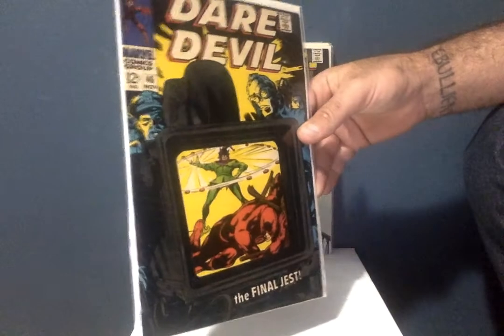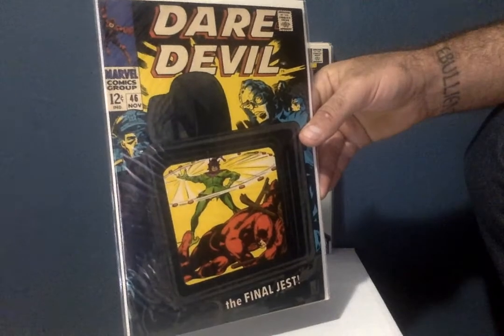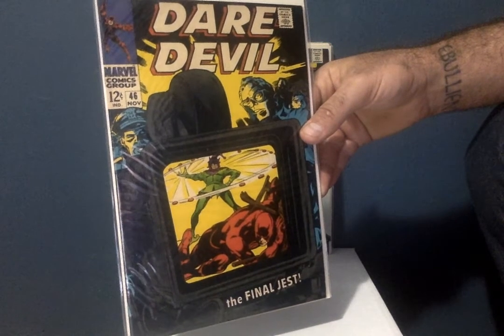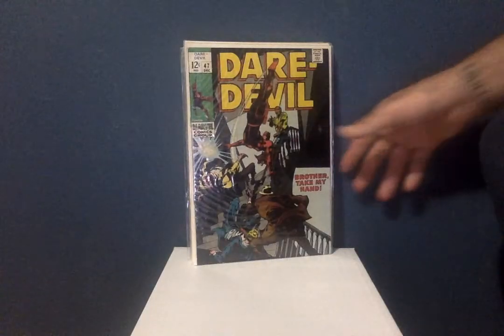This is issue number 46. This has got to be an 8.0 or a little bit better. I mean, this is a sharp book. 46 is wonderful. Another Jester cover, another Gene Colan artwork. Just really nice.